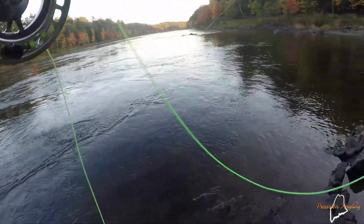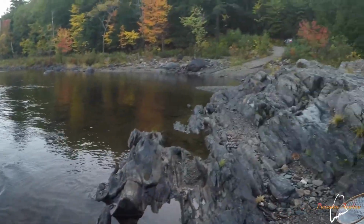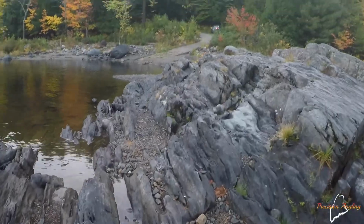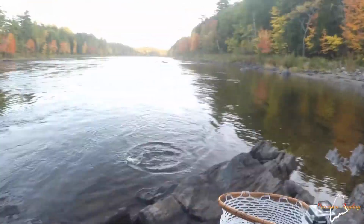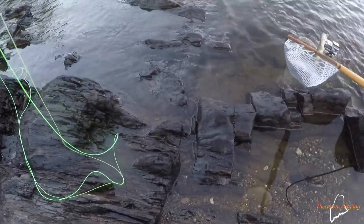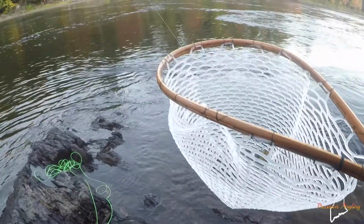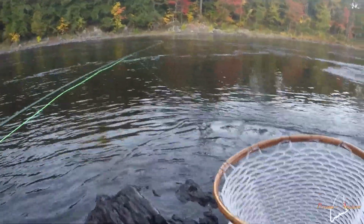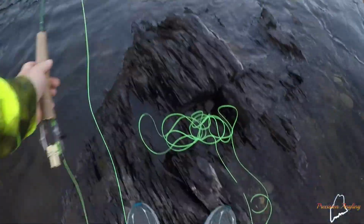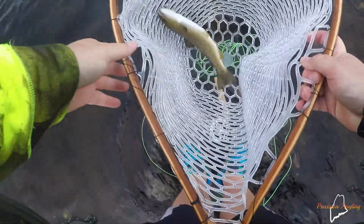So I don't know if that's a technique I've just never done, but that is working unbelievably good this evening. It's another nice brown, a little bigger than the last one. There we go. Yeah, a little bigger. That's probably an 11, 12-inch brown. There we go. Nice brown.